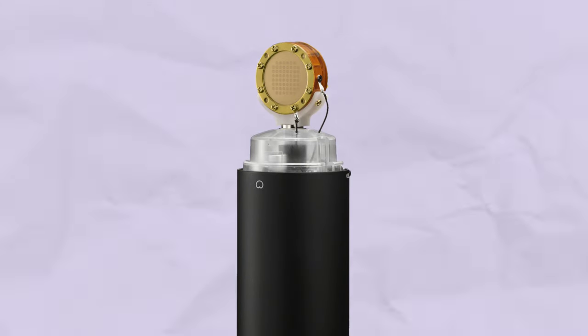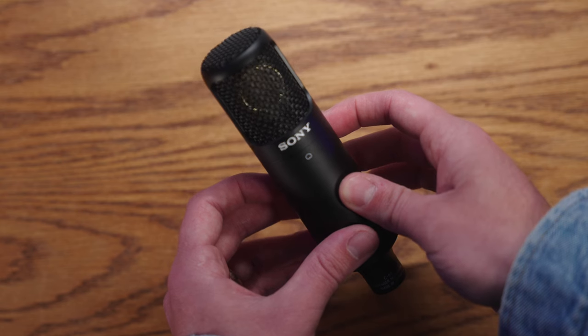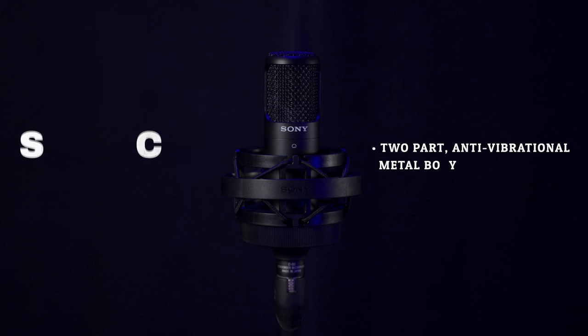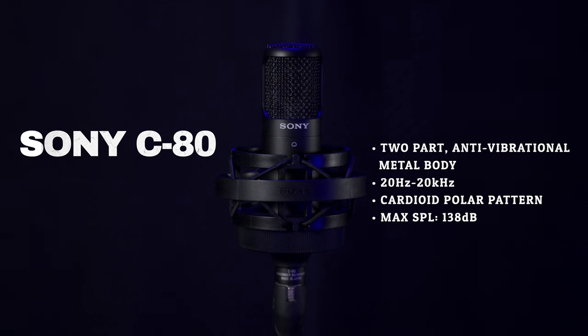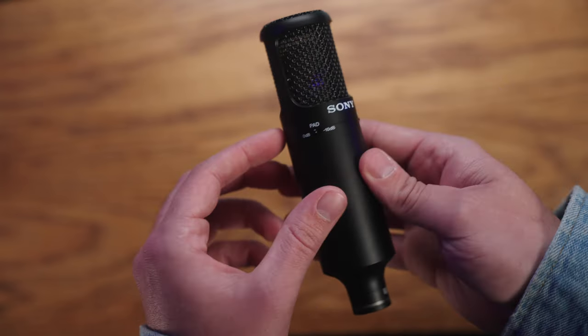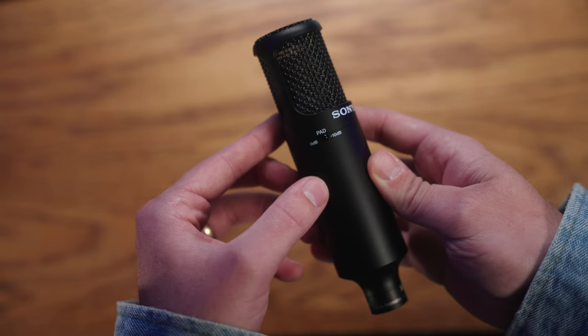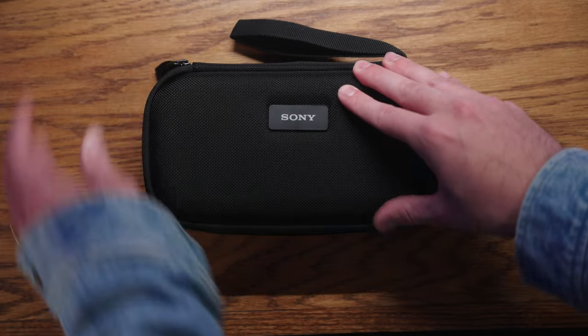Now, the C80, like the C800G, has a dual diaphragm design. This helps reduce the proximity effect, which means the mic is going to cut back on boominess and low end buildup while you're recording. Not a feature that you typically see on mics at this price point, so that's really cool. The C80 also features a two-part anti-vibrational metal body structure, cardioid polar pattern, a wide frequency response, and a high SPL. You'll also find a couple switches on the body of the mic, which will give you a low-cut filter and a negative 10 decibel pad. The mic also comes with a plastic shock mount and a carrying case.